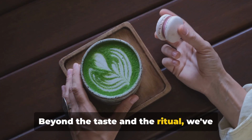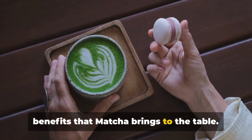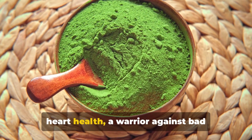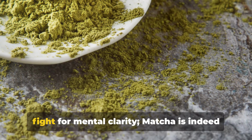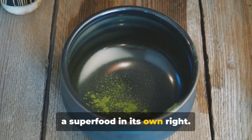Beyond the taste and the ritual, we've also discovered the plethora of health benefits that matcha brings to the table. Rich in antioxidants, a champion for heart health, a warrior against bad cholesterol, and a trusty ally in the fight for mental clarity. Matcha is indeed a superfood in its own right.